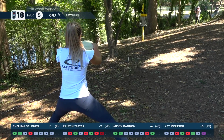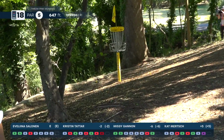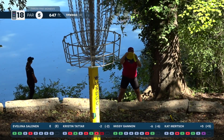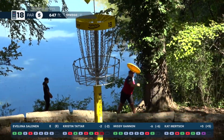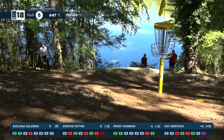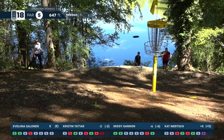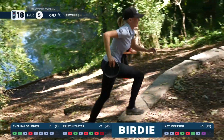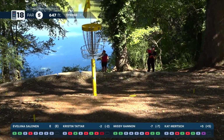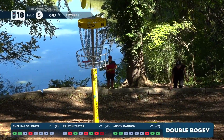And Kristin did go out of bounds, so she's bringing it back to where she was last in. Looks like she tried to give it a little bid. Certainly giving that a run, yeah. Eveliina uphill. Ooh. But it does check up for her, thank goodness. Missy for birdie? And what a way to close out your opening round of your title defense here at the 2022 Throw Pink Women's Disc Golf Championship. Oh, great putt.